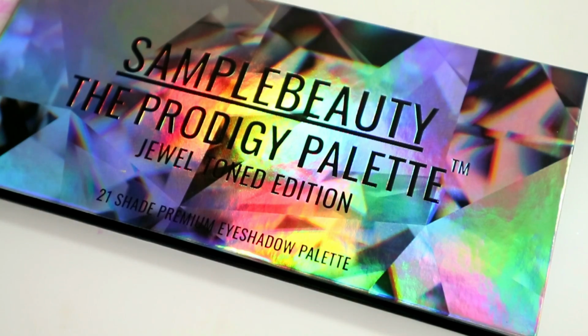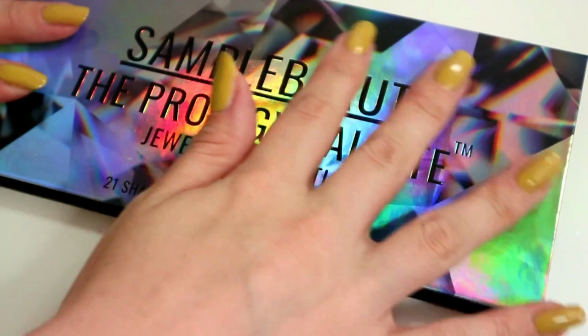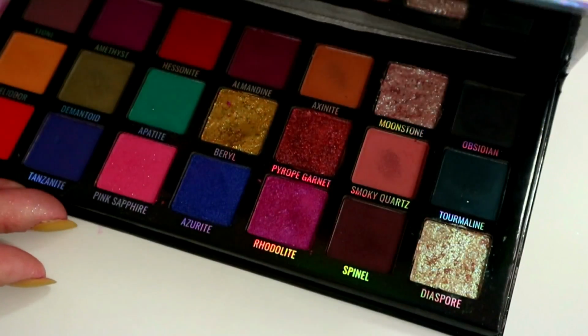We're just going to jump into swatches. Let's jump into it because I want to swatch it properly and see how it swatches, because I think we're gonna have a few issues. So let's jump into it and see. Sample Beauty, the Prodigy palette, 21 shade premium eyeshadow palette.